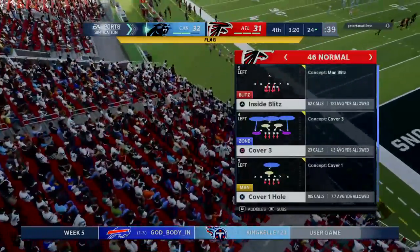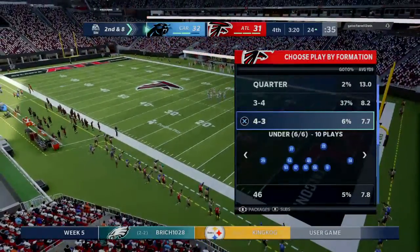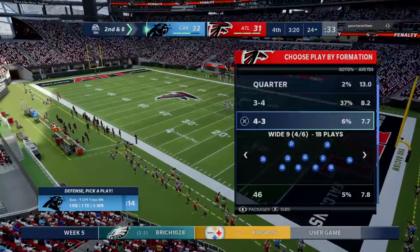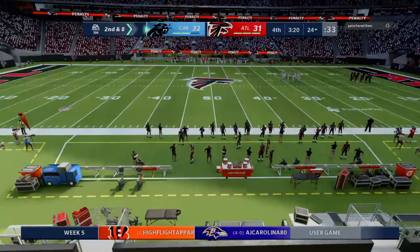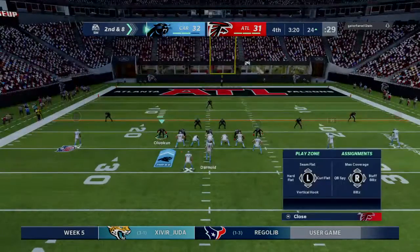So that'll back him up 5. They are pushed back 5 yards by the delay of game, 2nd and 8.